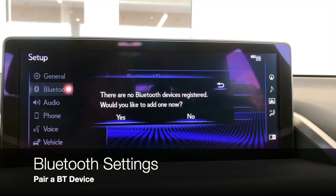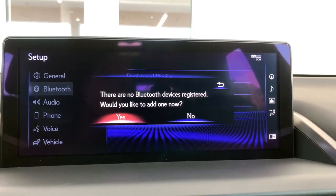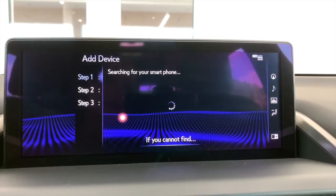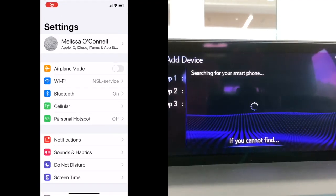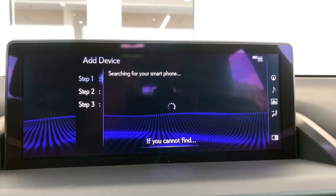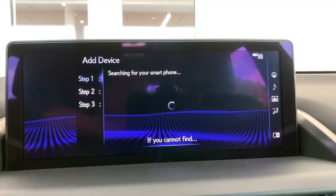Bluetooth is where we add a Bluetooth phone to the system. Click yes that you would like to pair a phone, and then start operating the Bluetooth menu on your cell phone. Select Settings, open Bluetooth, and then select the name Lexus NX and follow the prompts. Make sure to check out the video for how to pair a smartphone to your NX.